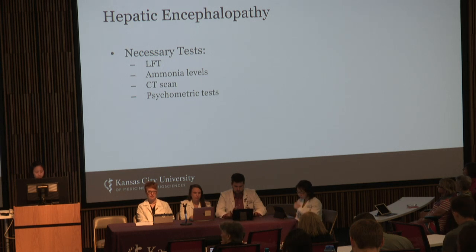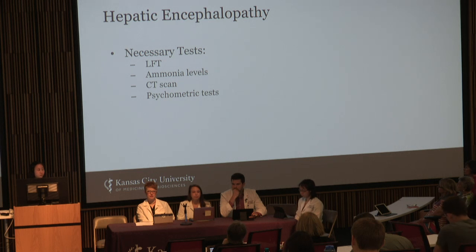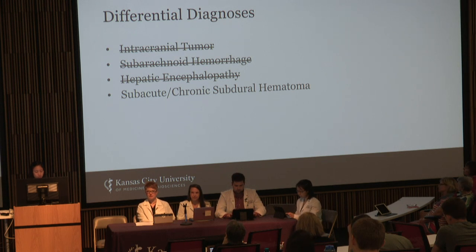Due to liver failure, patients with hepatic encephalopathy are likely to have elevated LFTs and ammonia levels, so we would need to carry out these 2 lab tests. A CT scan of the brain is usually done to rule out any other possible causes of altered mental status, and an abdominal CT would be conducted to examine the liver. Psychometric tests quantify the impairment of mental function in patients with mild stages of hepatic encephalopathy. However, use of these tests can be cumbersome and are often nonspecific to certain diseases. Due to the fact that our patient's lab tests were within normal limits and his head CT was abnormal, we decided that hepatic encephalopathy is not our final diagnosis.